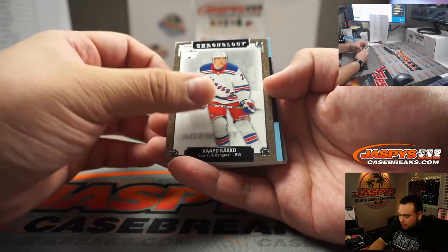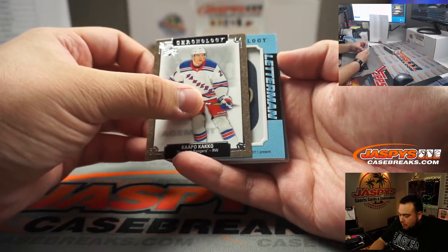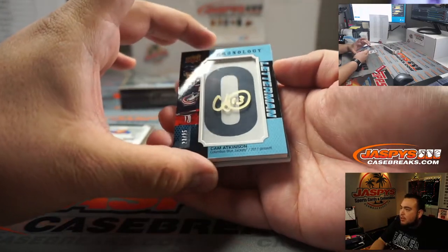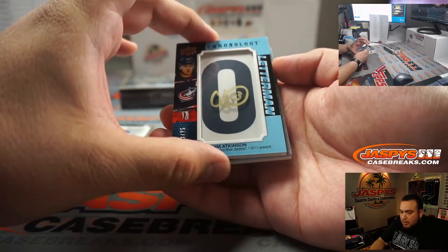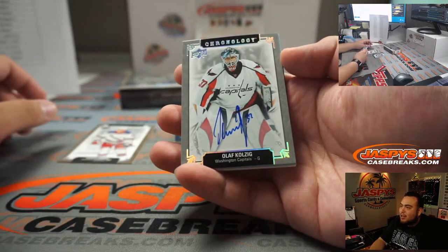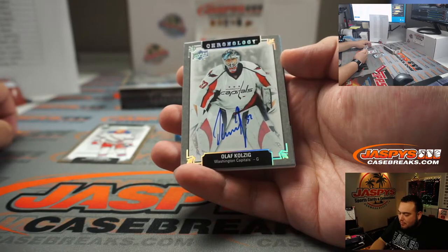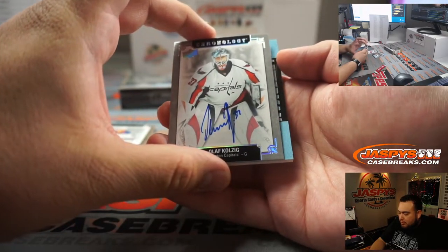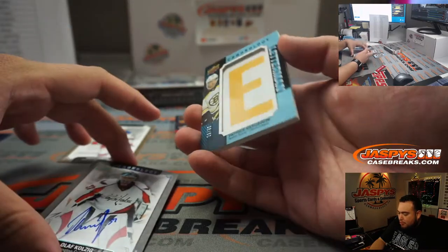Cam Atkinson for the Blue Jackets. And that's part of the combo team going to John. Olaf Kolzig. Wow, he got to wear this jersey? I didn't realize that. Maybe old retro ones. And Patrice Bergeron.